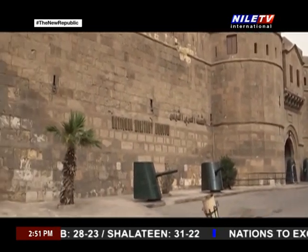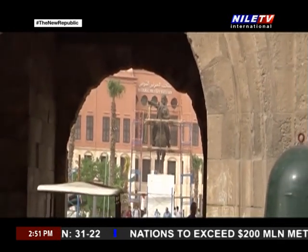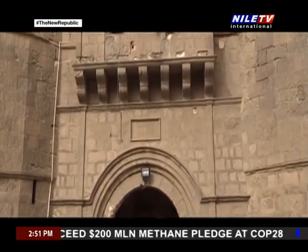The section of Muhammad Ali in the Military Museum is quite remarkable due to the fact that Muhammad Ali is credited with modernizing many aspects of the Egyptian life and army.